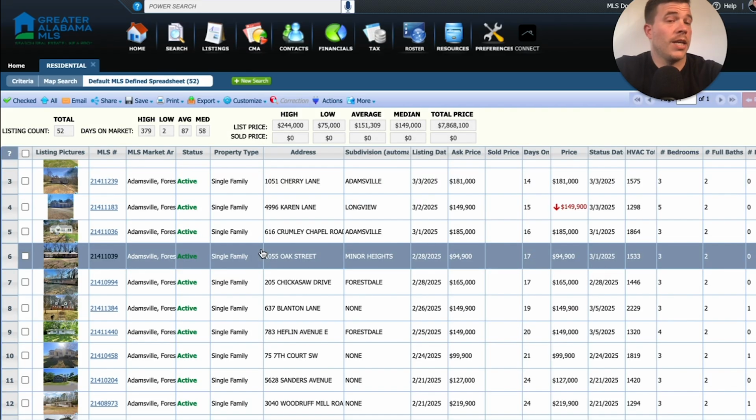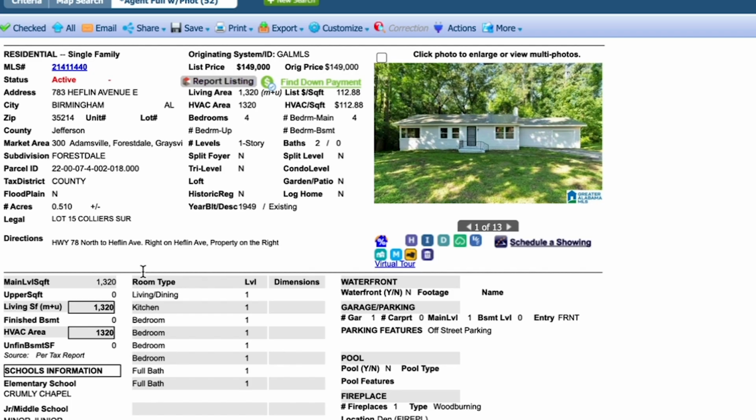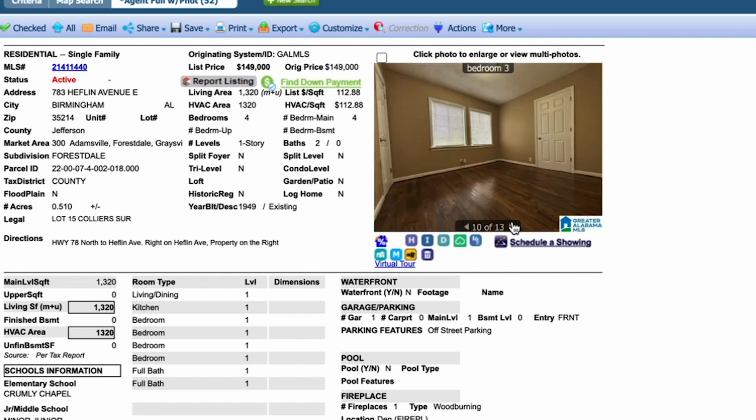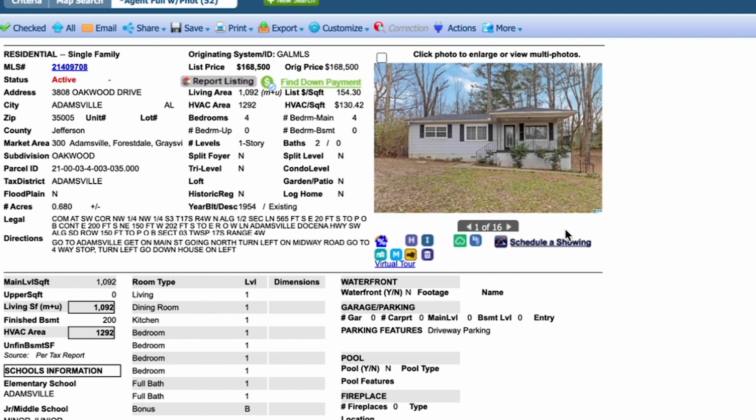So again, especially even under 200, I think this is the area. This is a good area to look in. Of the areas that I've mentioned, this is the one with the best potentially, especially under the 200,000. Again, 150,000. So 1,300 square foot house on half an acre. It looks good. It just needs maybe go in and paint. At this price point in this area, these are kind of the houses that you're going to see.